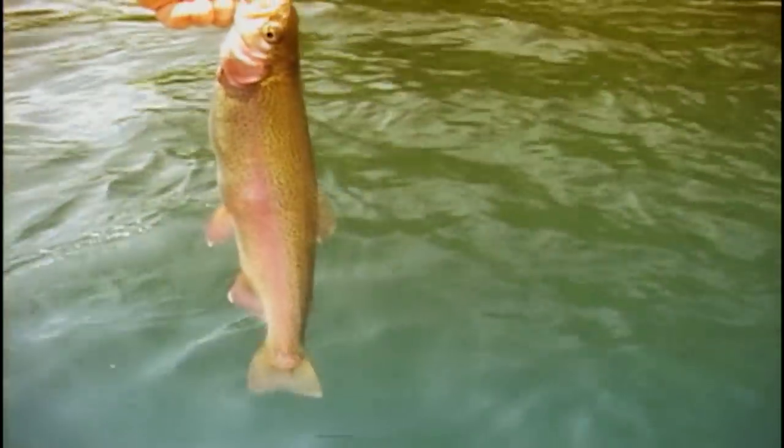They're just so full of food to live. But this is actually a stock fish.